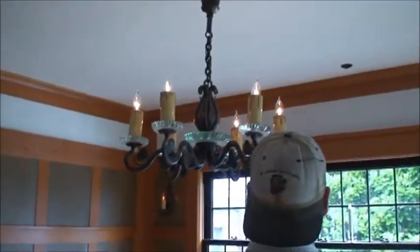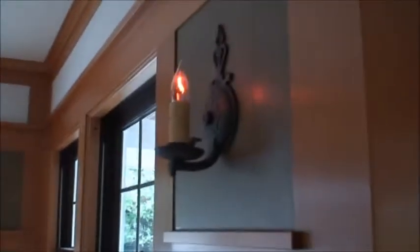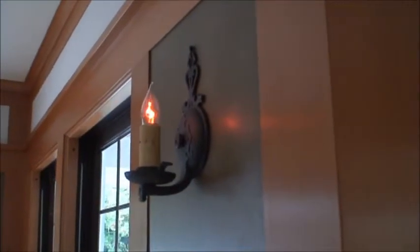Like reflecting off my van, it kind of washes it out. But you know, we'll just have to. Well, here you can see maybe on that wall, this cute little flickering thing. Yeah. Tell Dorian what it is.